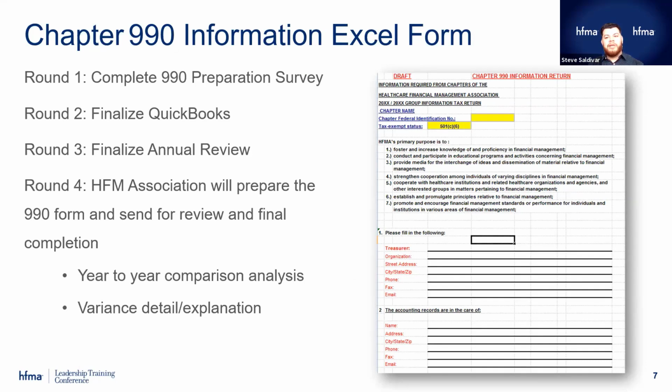So now we're going to switch gears a little bit and talk about the Chapter 990 information required to process the HFMA group return. Each year, the association completes a Group 990 return for all HFMA chapters. That is to help you out and alleviate the need for each and every chapter to submit their own 990 individually. We collect all the information from you via this form and also a survey, which we'll talk about in just a moment. That gathers all the information that we need, and then we work with our accounting firm to submit one Group 990 return.